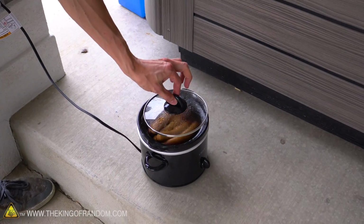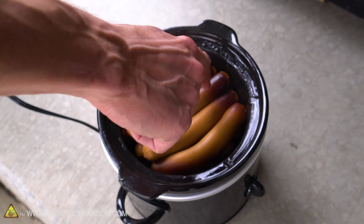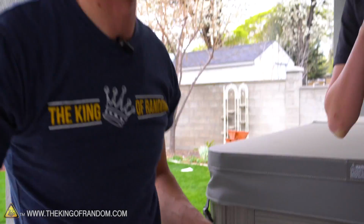These are the hot dogs. Let's take a look at these. Oh gosh, they look a little overcooked on the sides and maybe a little rubbery in the middle. We'll take a closer look inside. Yeah, we'll take all of these inside and really look at them.